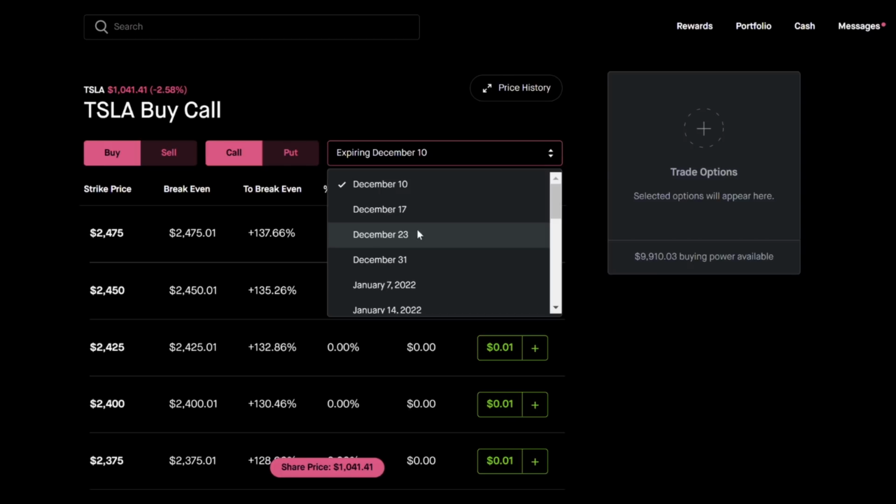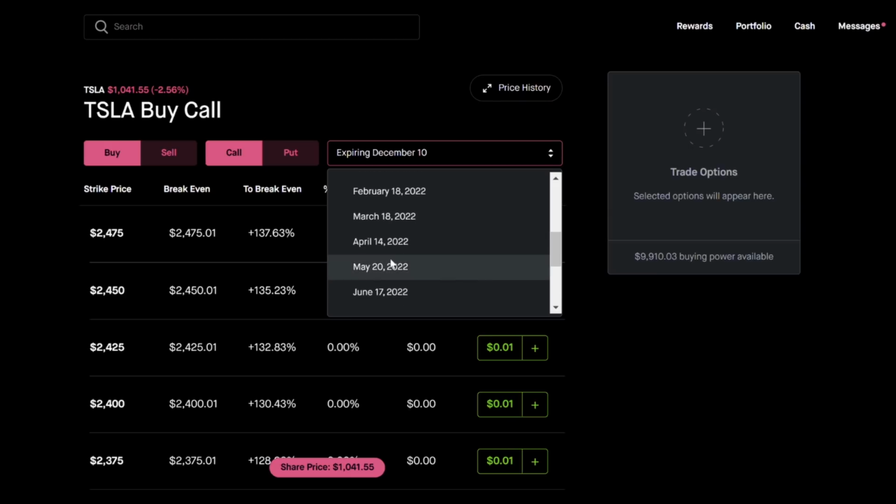Now, another way to pick an expiration date is just to go out a significant time period, say 3, 6 months, or even 1 year if you have a longer term view on a stock. For Tesla, I'm just going to scroll down and pick something around May 20th. That gives me about a 5-month period, or actually 6-month period to work with. That's half a year. I'm very comfortable with that because it's not a very long period, but it's also not a short period.